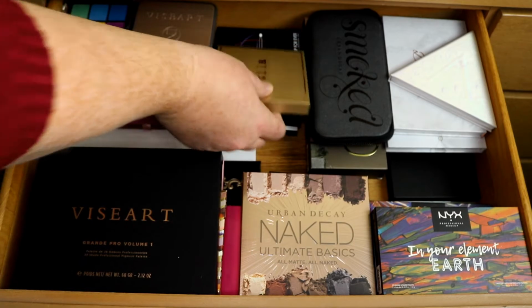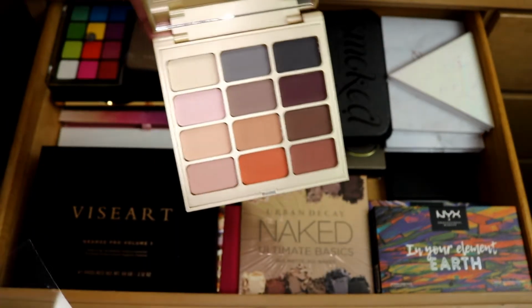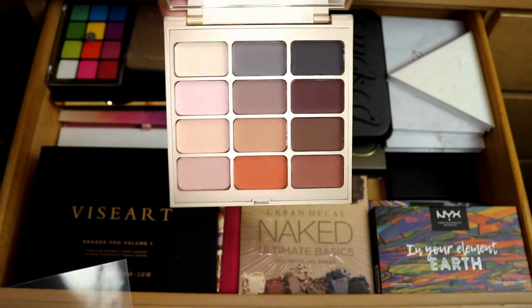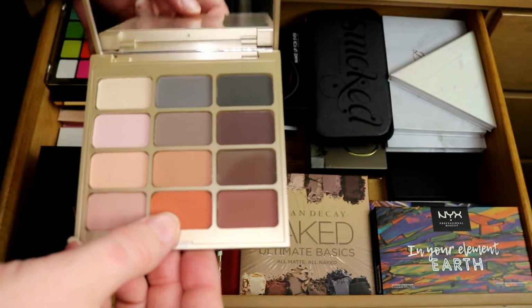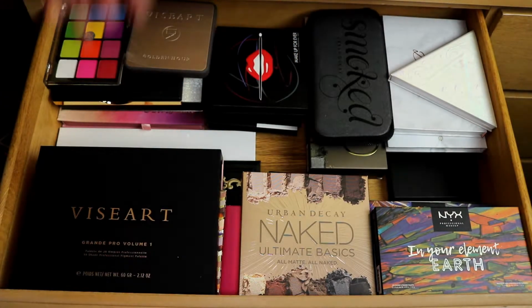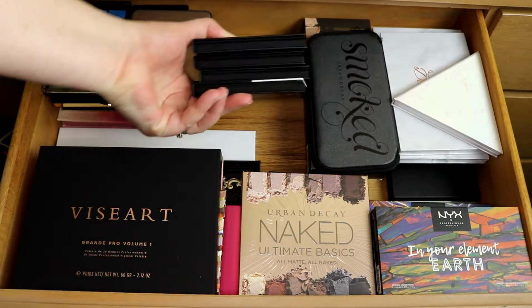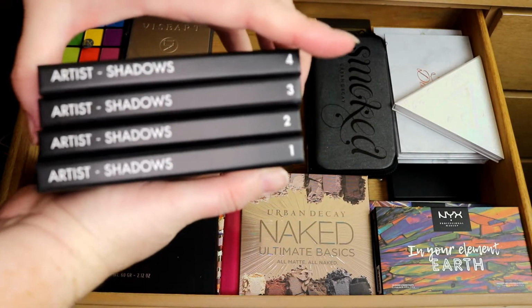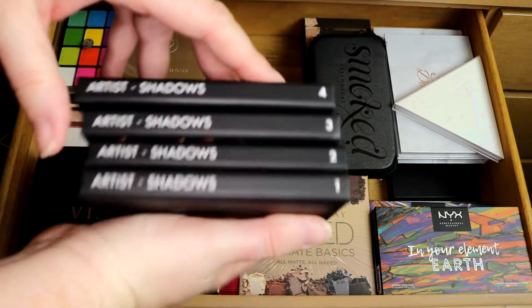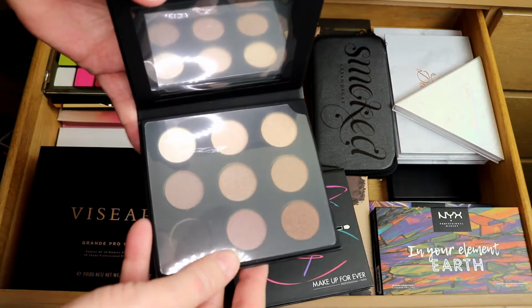Next in this stack here, this is a new one. I just got it in my last haul. You saw this. This is a Stila Matte Shadows. I have not gotten a chance to try this yet, so I don't have much to say about that one. I did go a little crazy and I bought 4 of these Makeup Forever palettes. These are the Artist palettes that Sephora sells. I have not used any of them yet, but I went ahead and bought them all.